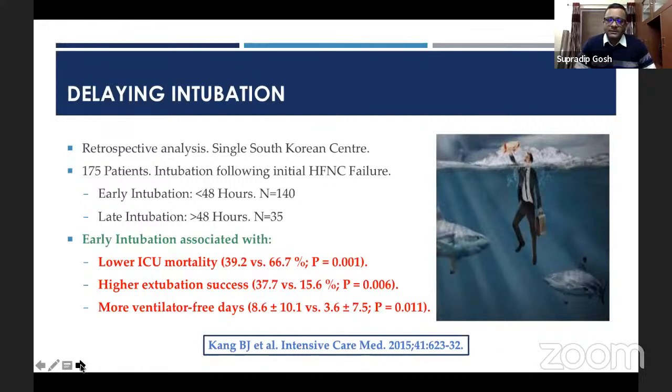And what happened? If these patients were intubated early, that means within 48 hours, there was significantly lower ICU mortality, significantly higher extubation success, and significantly more ventilator-free days. Meaning thereby, this data clearly shows that unnecessarily delaying intubation is not good. So we need to predict when exactly to intubate, right?